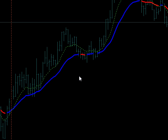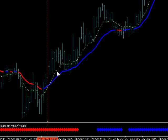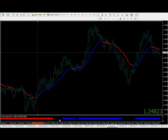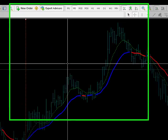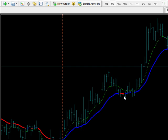And then there's times it won't be. So this is why we have a filter. But anyway, there was no trade set up here. And by the time it turned blue, see, it was way up on this bar. So then she came back. So if you did buy here, well, you suffered.